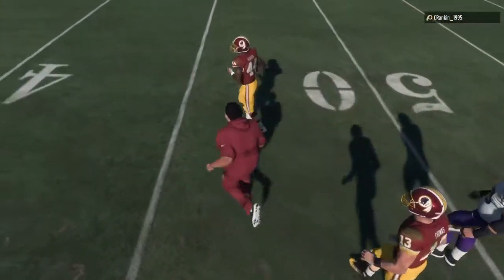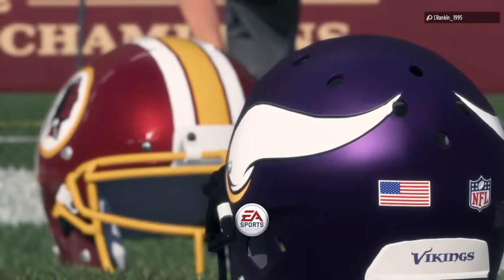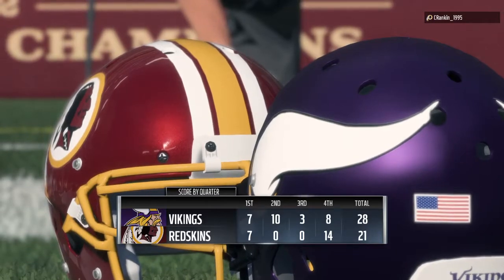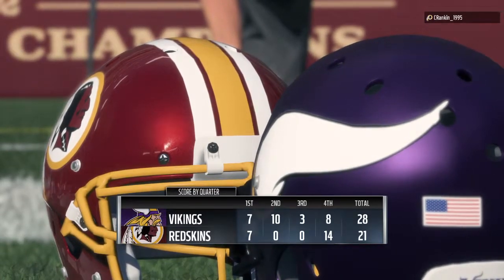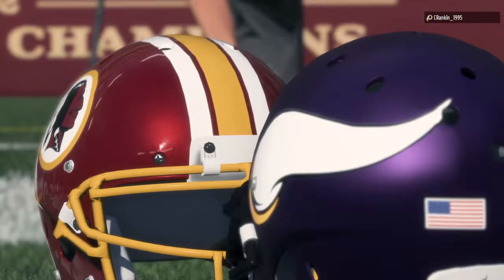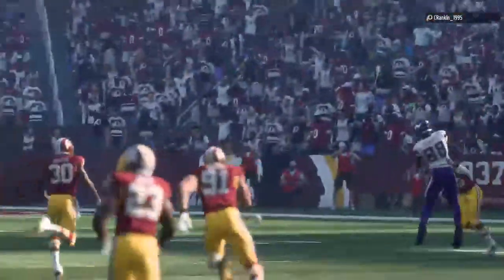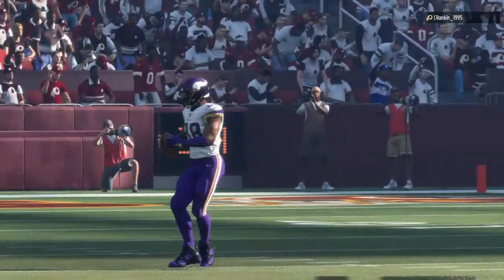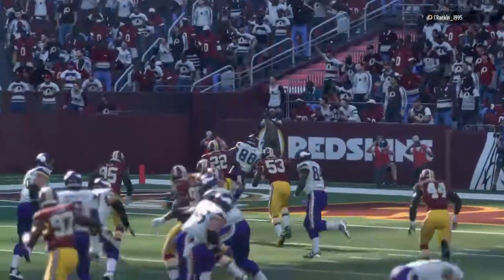So for Minnesota, the win means they'll finish the first half at a respectable 5-3 record. And they'll be able to enjoy this one through the bye week before they get back at it again. Meanwhile, for the Redskins, they fall for the first time this season after 6 wins to start the campaign. And they will be at home next week to take on the New York Giants.